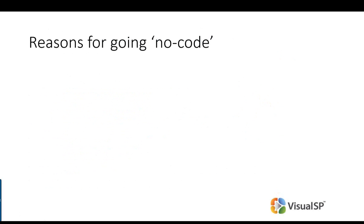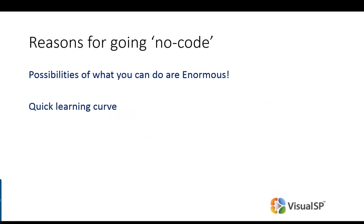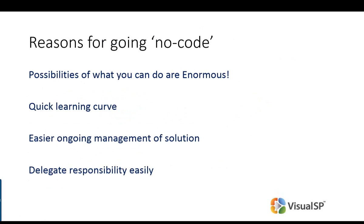Reasons for going no code, pretty obvious, hopefully, but the possibilities are pretty enormous of what you can do, and I'll show you some screenshots of what is possible. It's a quick learning curve. It's easier ongoing management of the solution, and it's easy to delegate responsibility to somebody who is a non-coder, let's say like yourself, right?